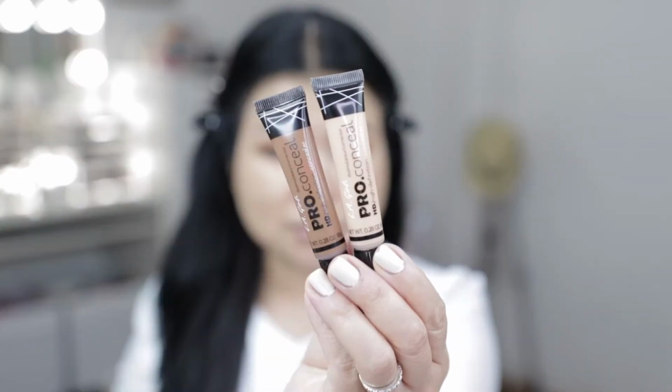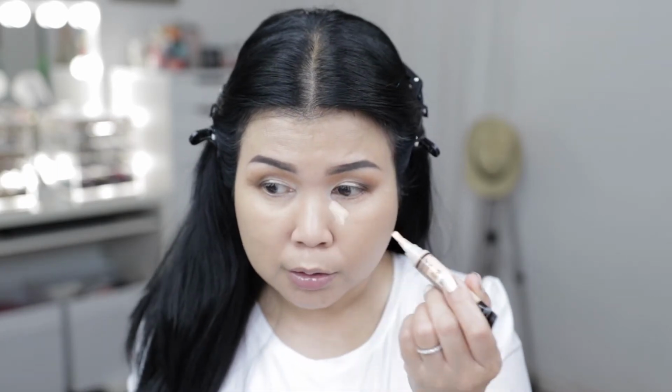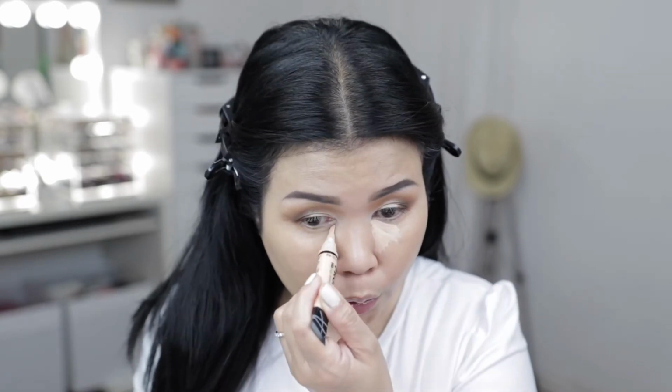Moving on with concealer, we're going to use the LA Girl Pro Conceal High Definition Concealer. We're using two shades today. The darker one we're going to use for contour, and the lighter one, of course, to conceal. This is one of the OG concealers in the market. I'm using the shade Natural. I'm going to conceal the heck away because I have dark circles.